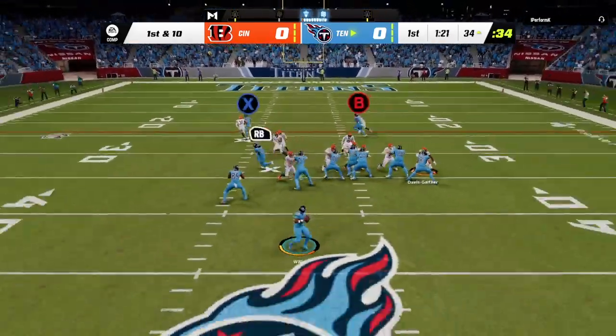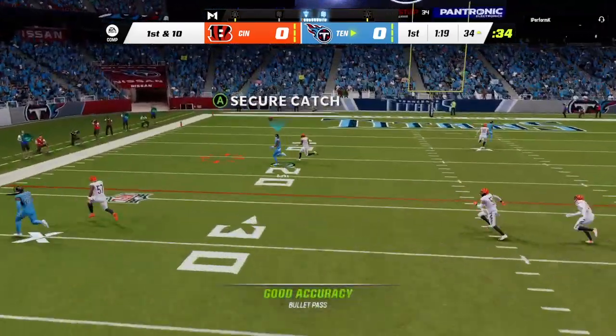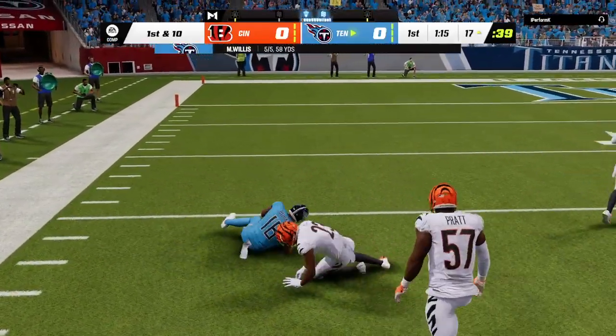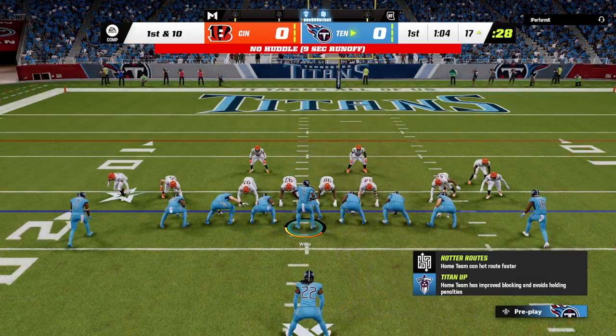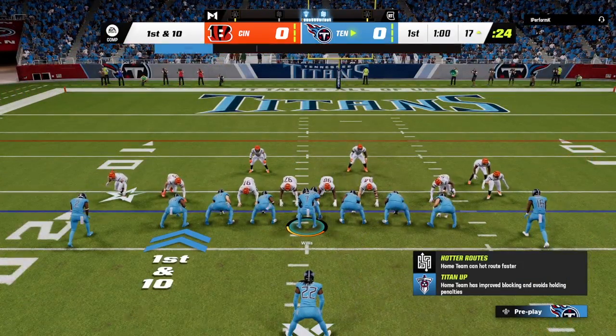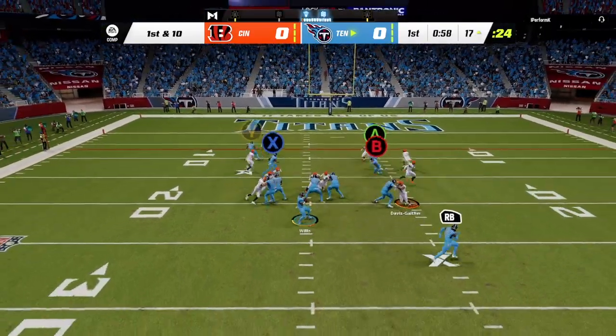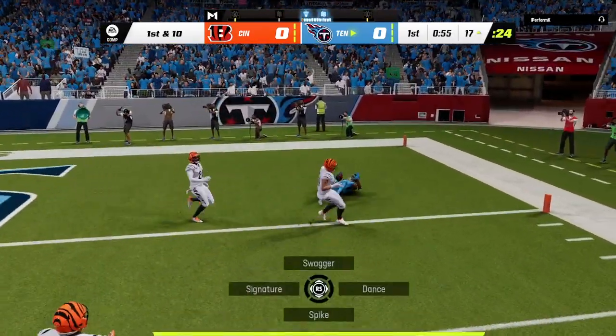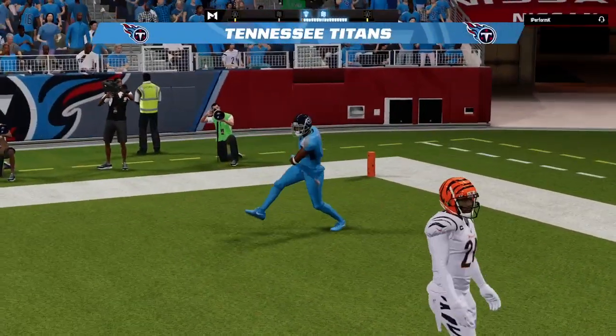Play action, Willis. And brought in downfield by Burks. And they eventually get to him at the 17 after a pickup of 17 into the red zone, first down. Now Willis on first and 10. Caught by Woods. And it's a Titans touchdown.